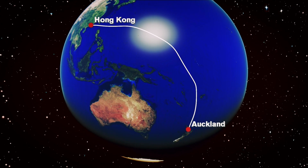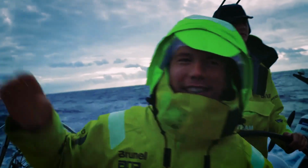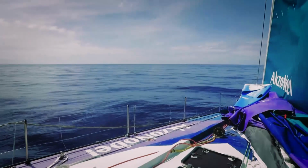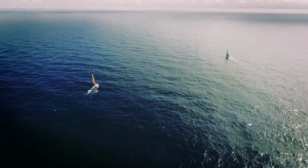Leg 6 was almost the reverse of Leg 4 as the teams chose their routes back south to Auckland. After days of sailing in the wrong direction, the fleet turned south for an easier than usual doldrums crossing. Team Sun Hung Kai Scallywag were the first through the light winds and took a slim lead that they held on to all the way to the finish here on the Waitemata Harbour to become the 4th boat to win a leg in this edition of the race.